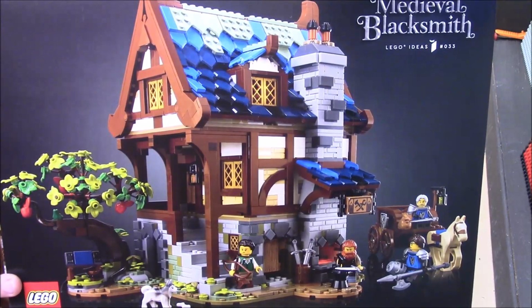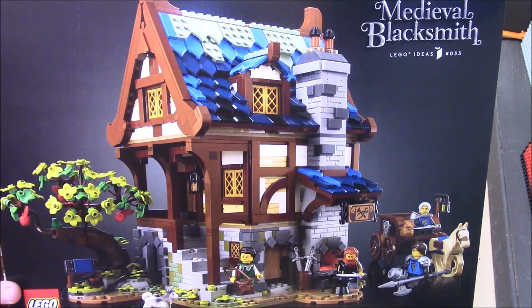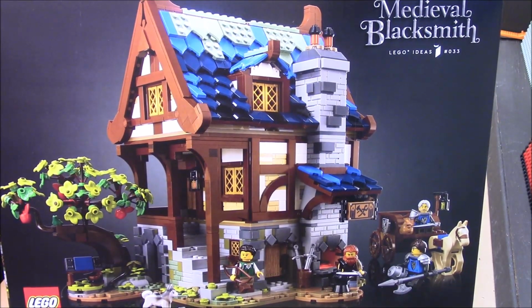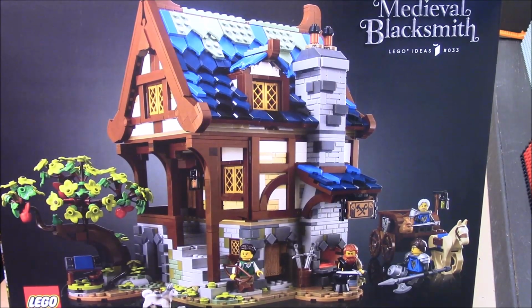This is not the first blacksmith shop Lego has come out with. This is actually very reminiscent of set 3739, the blacksmith shop from quite a few years ago, and that set is actually the basis for my medieval village. That was the design and style that I was going for.